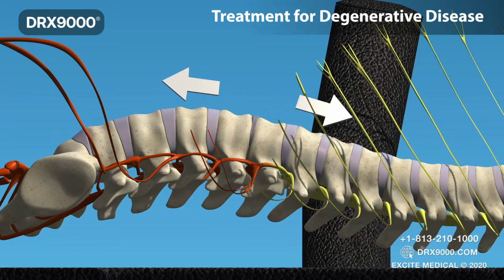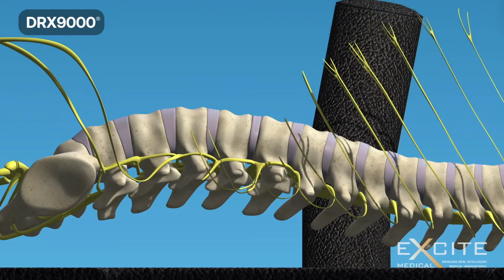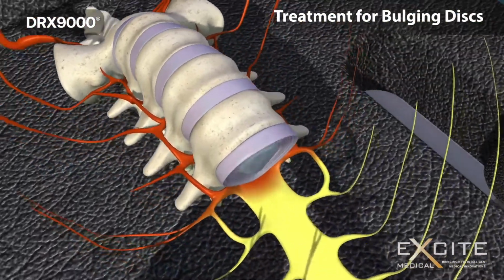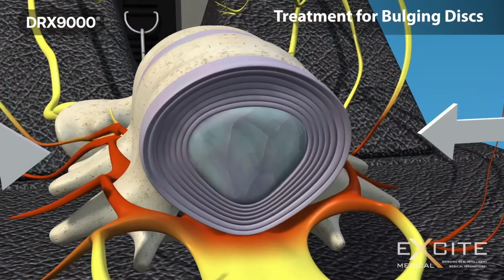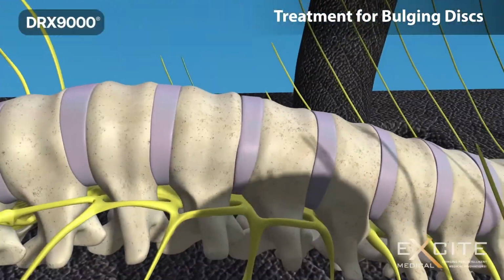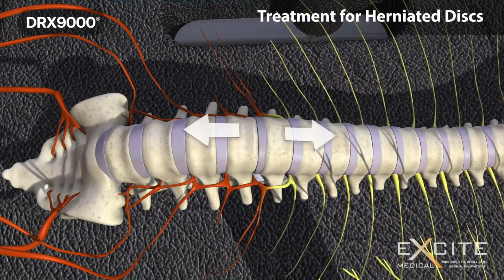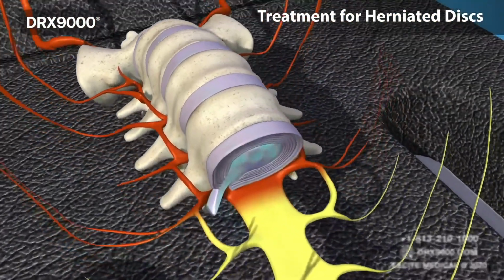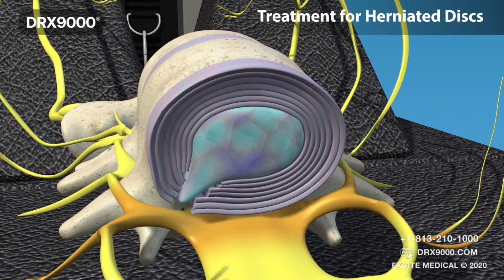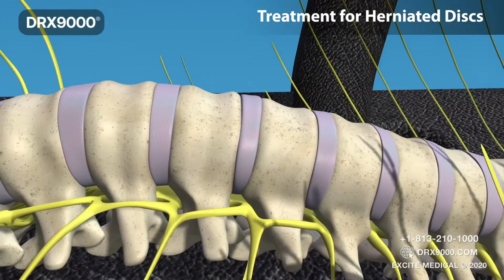In the case of degenerative disc disease, nutrients and fluids are brought back into the disc, increasing the disc height. In cases of bulging discs, the incredible negative pressure created inside the disc by the DRX9000 brings the nucleus pulposus back to the center. Similarly, in cases of herniated discs, the jelly-like nucleus comes back to the center. As a result, it takes pressure off of the impacted nerve roots, relieving patients of their related symptoms. These results have been proven in pre- and post-MRI findings, amongst other peer-reviewed research.